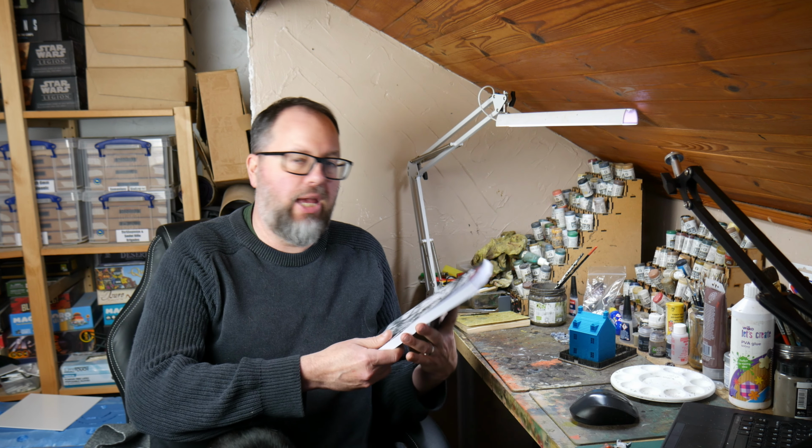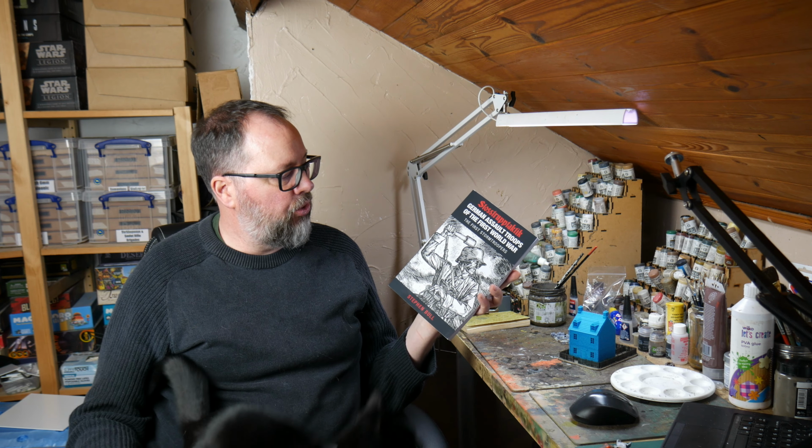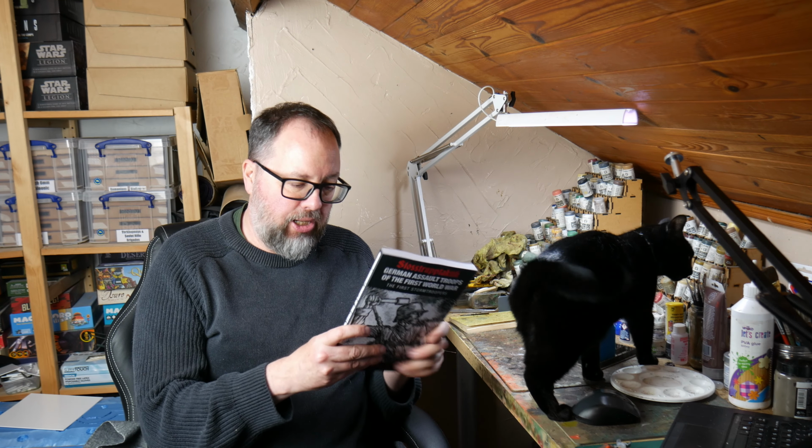But in the post, whilst I was away, I was just reading some First World War books, and one of the ones that came up as a reference was this one, Stoßtruppen Tactic, German Assault Troops of the First World War by Stephen Bull. I didn't know this existed, but I got this in the post. I like Stephen Bull's stuff.